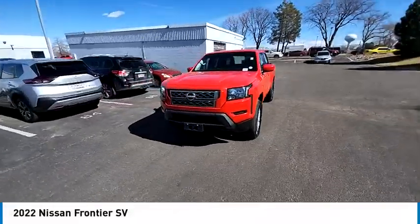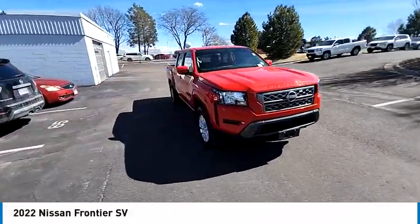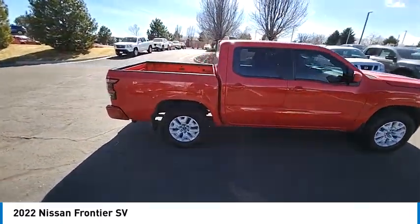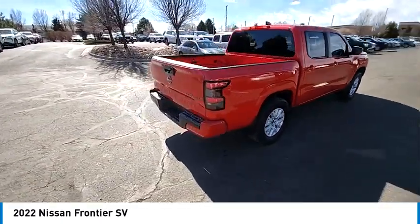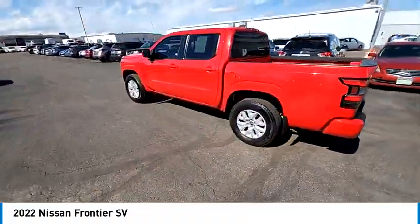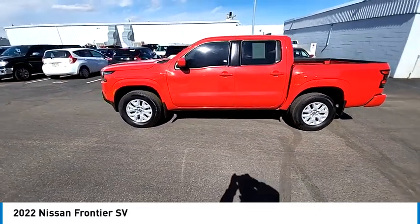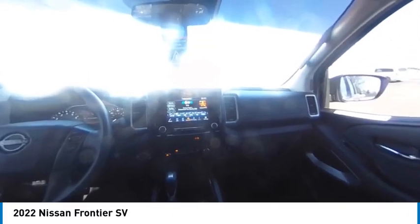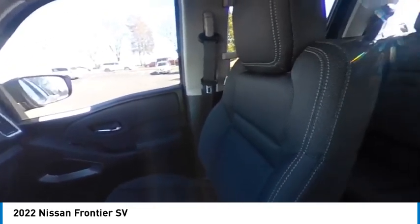Make a great choice today with the 2022 Frontier. The Nissan Frontier offers a full-length, fully boxed frame for strength, serious off-road capabilities, and a 5-star rating for side impact crash safety. The Frontier's interior comforts include cab versatility, under-seat storage, and seating for five. This vehicle has less than 25,000 miles.